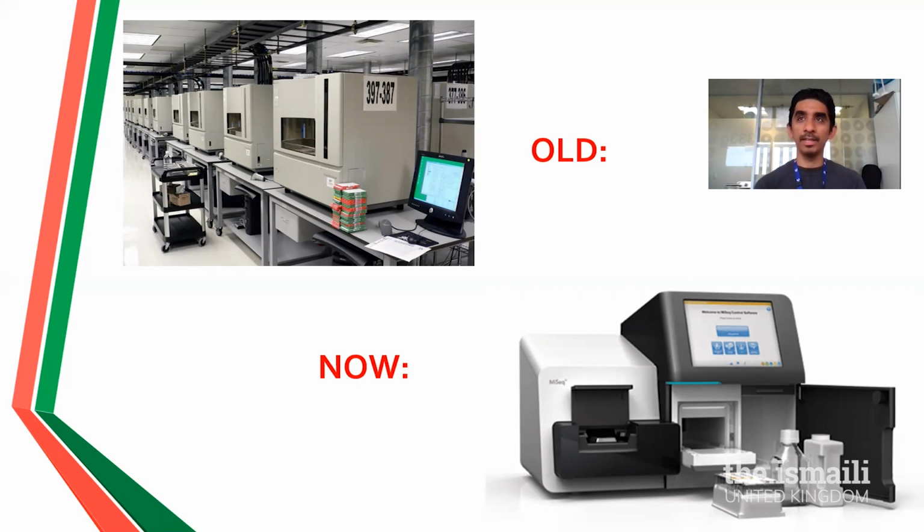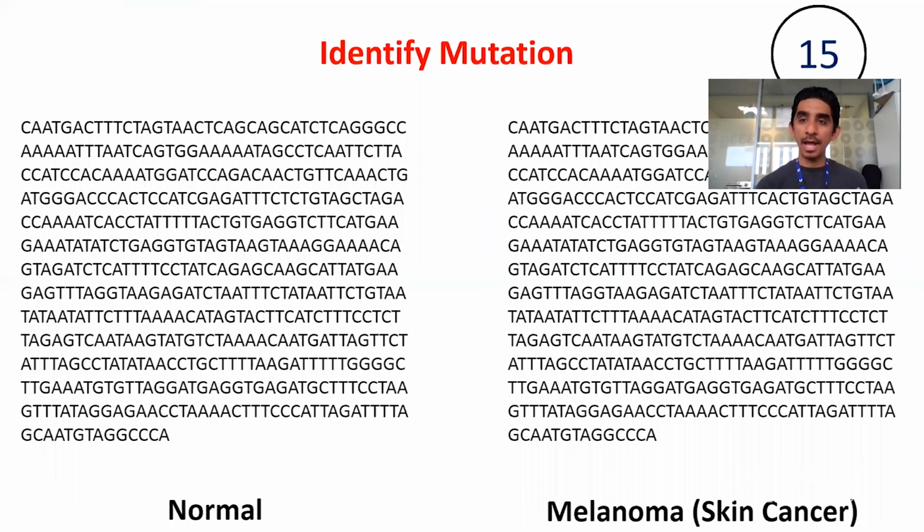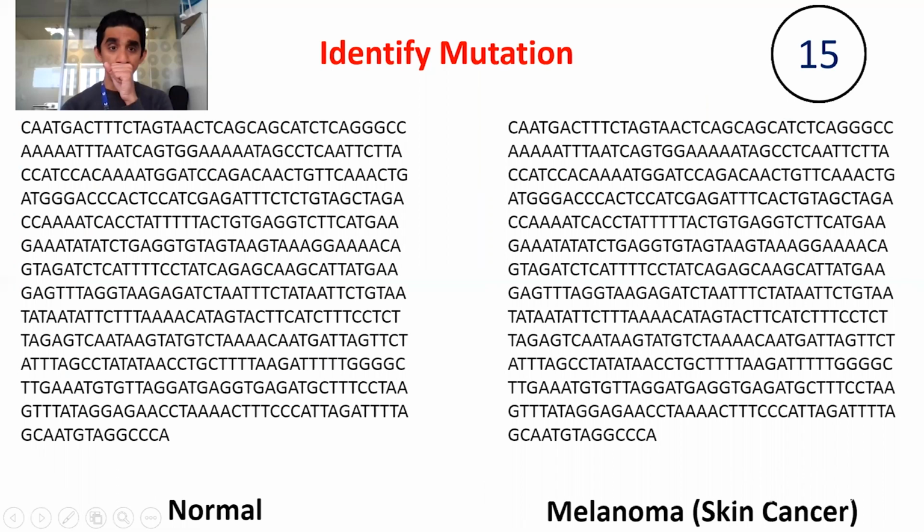And with this sequencing, we now know more about the mutations, the base changes, and what actually makes the cell cancerous, and how it could be targeted. So now I have a very interesting activity for you. In this activity, the DNA sequences are made of the 4 letters which we discussed previously: adenine, cytosine, thymine, and guanine. These are the DNA sequences derived from a normal patient and a patient with melanoma, a kind of skin cancer. What I would like you to do is to identify a mutation.